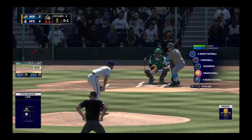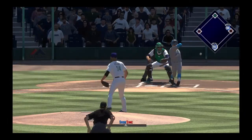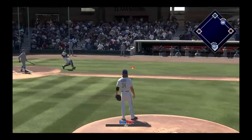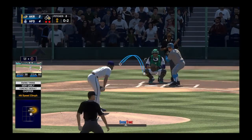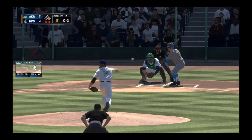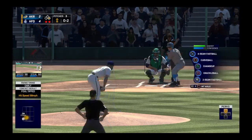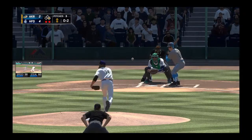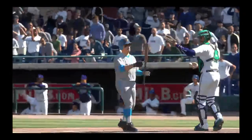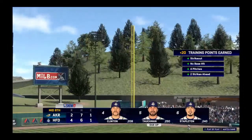2 out with the man at first. Very weakly on the ground. That winds up foul. Set to deliver on 0-2. Here it comes. And he'll just get a piece here as this is chopped foul at home plate. Another 0-2 coming. Swing and a miss. Blew the fastball right by him, and the inning is over. So 1 run here on 1 hit, which was the home run.